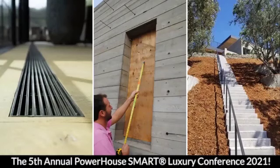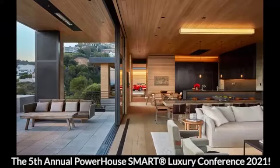Fabulous. So David, we're kind of running towards the end here. And I know that you all told me when we were discussing this that the client is exceedingly happy. Do they recognize that this was this incredibly unique project? I hope they do. They do.